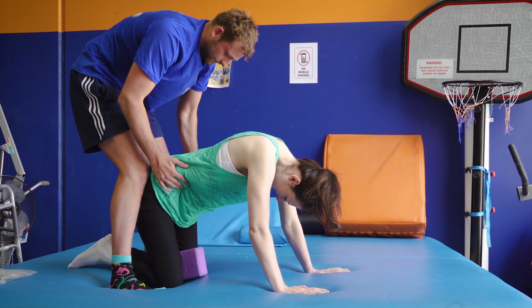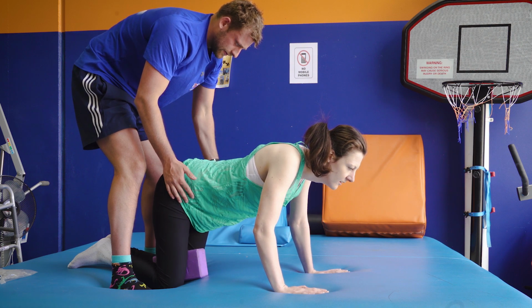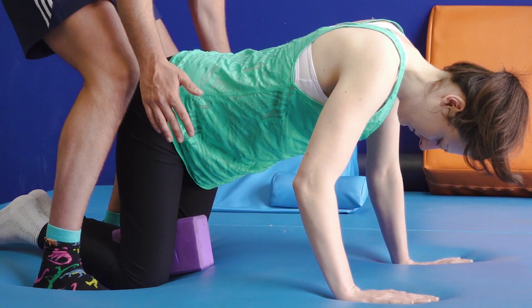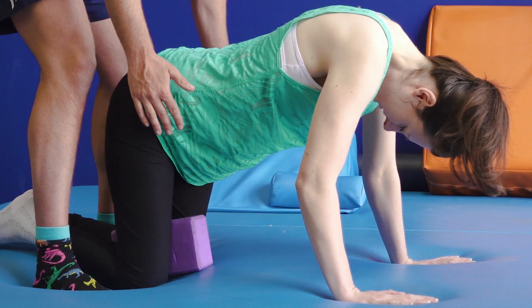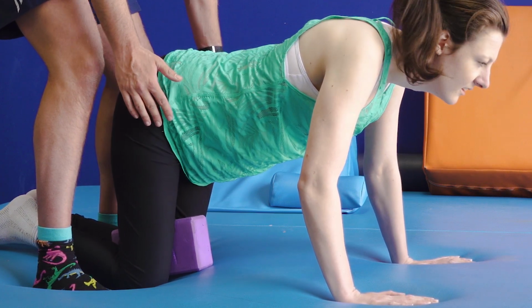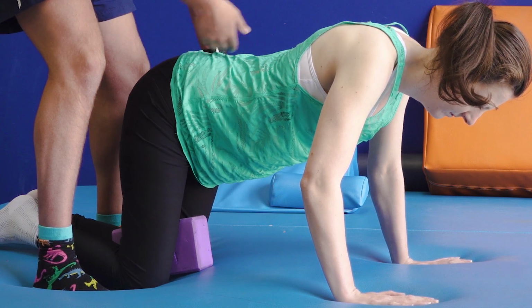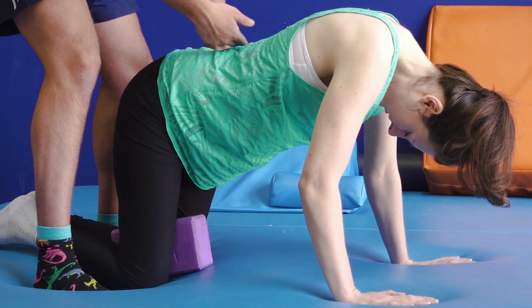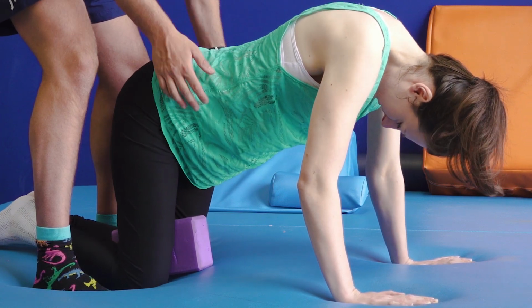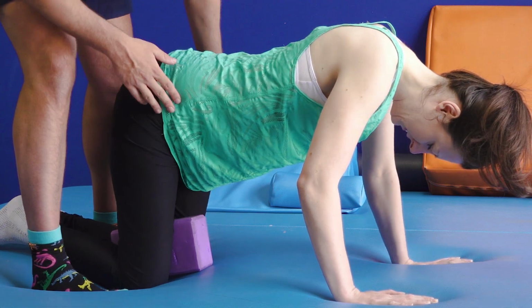Arch. Sink down. That's it. You can do one without me. Yeah. So we're trying to get more movement into this. So we're good up here. We're just trying to get a little bit more through here. That's it.